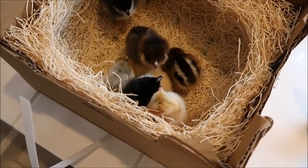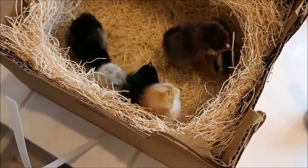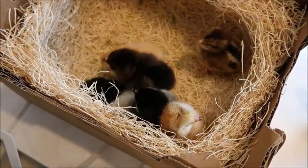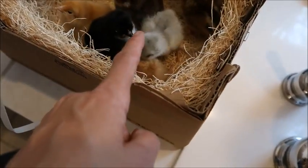Okay, so here they are. Here's the new girls, the 7 new girls, and they all arrived safely. Thank you, Lord. Like I said, we're going to integrate the flock now and hopefully we don't have any problems. They said that we shouldn't. Oh my goodness, look at the little wig. Oh my gosh, she's like on top of that one.